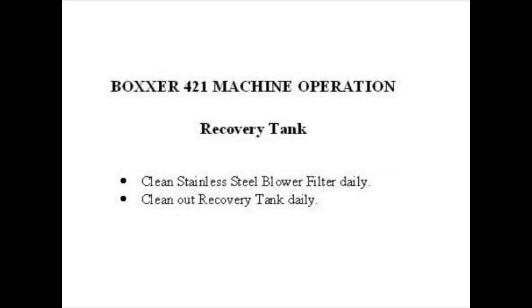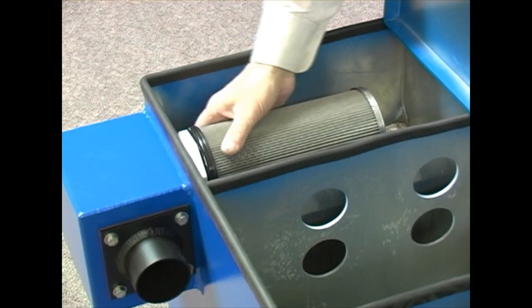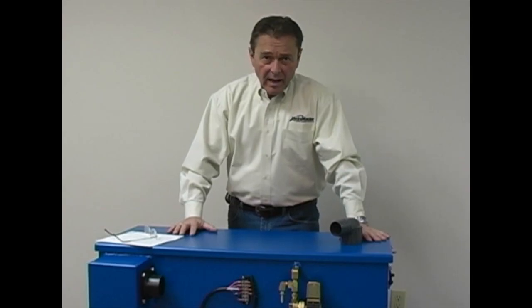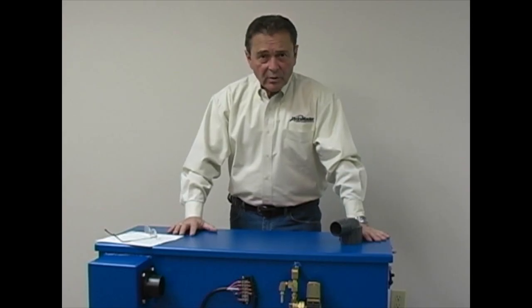Blower filter and recovery tank. Clean the filter in the tank daily, along with the recovery tank itself. If lint and debris are allowed to build up on the filter, performance will drop and damage to the engine and blower can result.